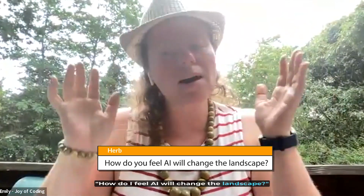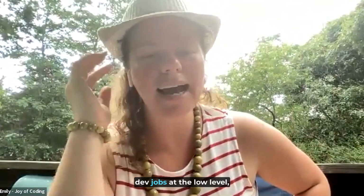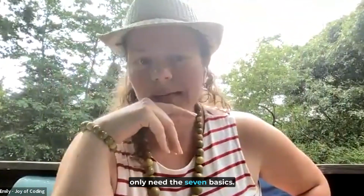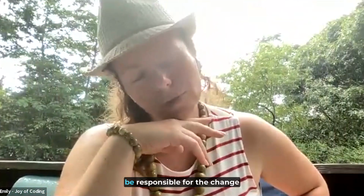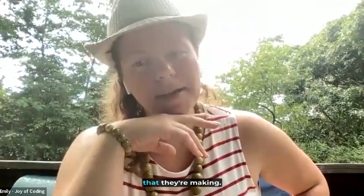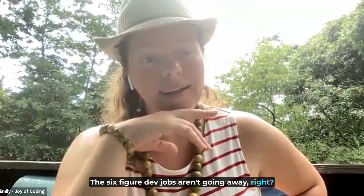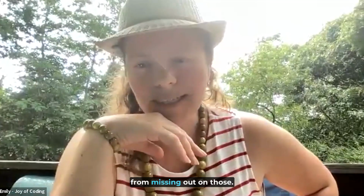I love that. How do I feel AI will change the landscape? Awesome question, Herb. So AI is going to take away dev jobs at the low level, like the low code jobs where you only need the 7 basics. Those are going to go fastest. But to be honest, most companies require an individual that they can fire to be responsible for the change that they're making. So big companies, the 6-figure dev jobs aren't going away, right? And they're not going away fast. We're at least 20 years away from missing out on those.